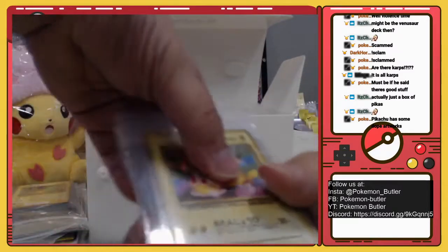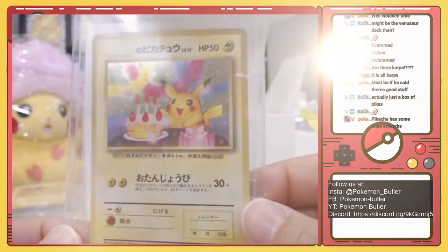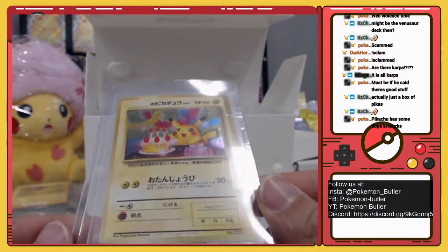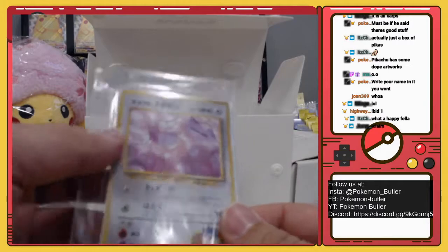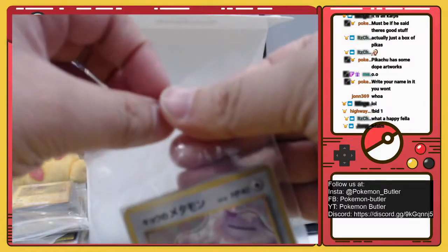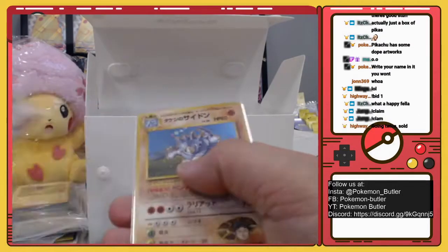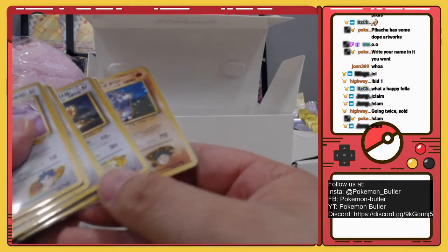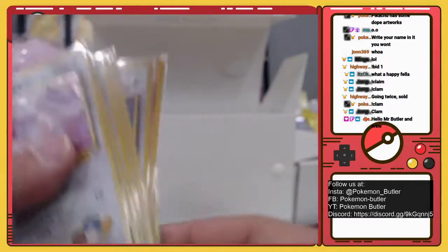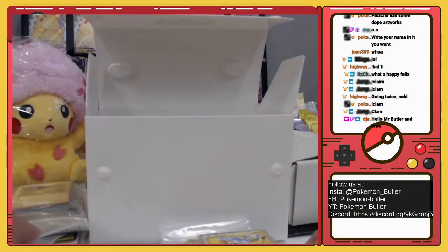So off the bat, let's go. We have a Japanese birthday Pikachu in near mint condition. Then we have, let's see, 8 cards in here. More holos. Very nice. We got a no rarity symbol here. No rarity symbol for gym means that they come directly from the theme deck.